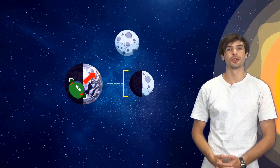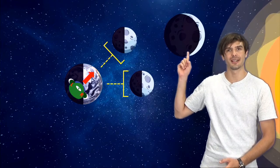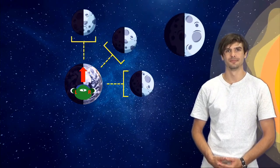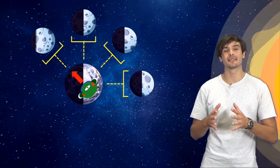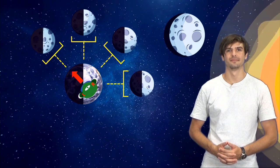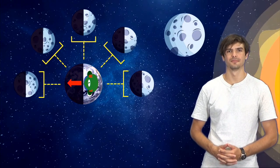As the Moon moves around the Earth, we start to see the part of the Moon that has day, and it looks like this. During the next phase, we see half of the Moon. Now it looks like the day side of the Moon is growing and getting bigger, until we only see the day side of the Moon.